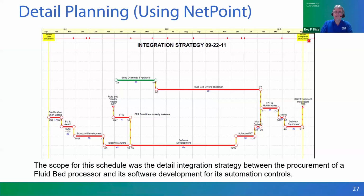Detailed planning. Back in the day, we spoke about the sticky notes. After the pandemic, we are now used to doing virtual things. One of the neat things that I have been able to do is a detailed planning session live in a Teams or Zoom meeting with a lot of stakeholders.